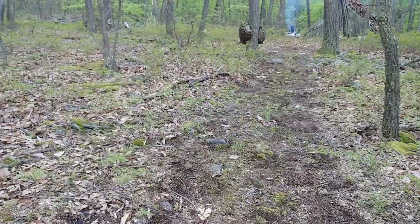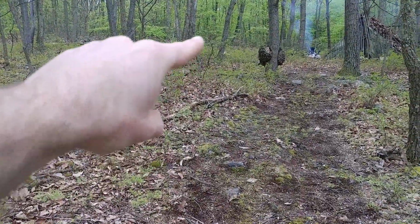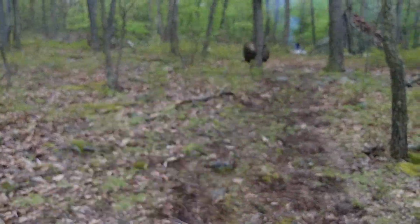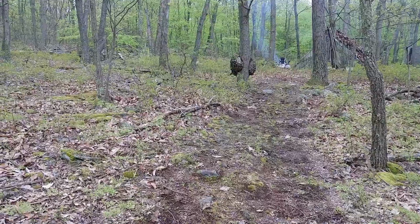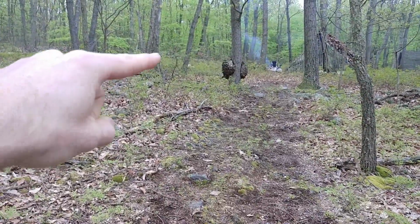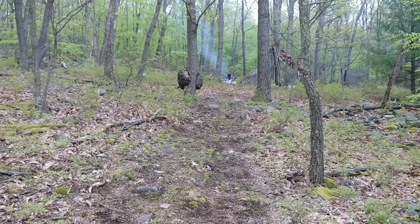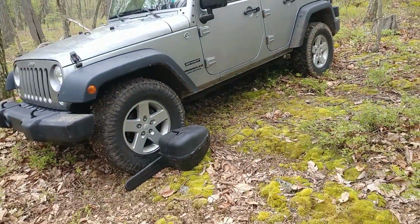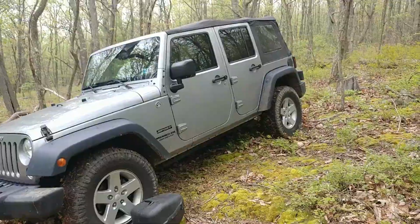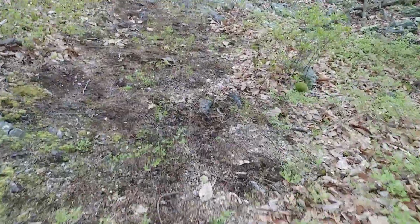Trail's narrow through here, and we'd have to do some widening and take it up in through here because it won't fit through these two big trees. And definitely ain't going to cut them down. So I could go off and around, but don't want the vehicle too close to camp anyways, when you got a fire going and ash and all that. So I think this is good enough, at least for now.